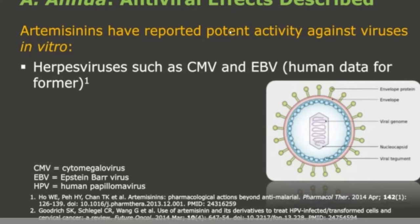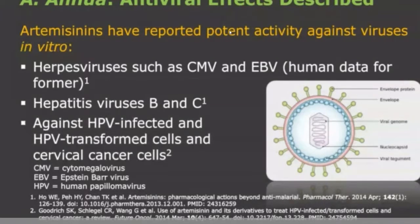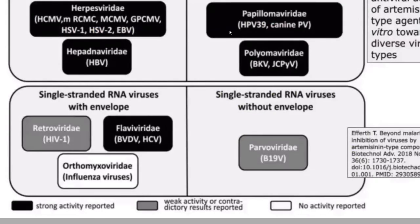But its activity is shown against herpes viruses, cytomegalovirus, Epstein-Barr in that category, hepatitis B and C, also against human papilloma infected cells. Now, for cytomegalovirus, there is actually human data that shows that an artemisinin derivative reduced cytomegalovirus loads in a clinical trial. And as you can see, its activity against viruses is extensive, both viruses with and without envelopes, and both RNA and DNA viruses, although the best evidence is for DNA viruses, but you can see it has been studied in terms of single-stranded RNA viruses with envelope against the Flaviviridae and been shown to have strong activity.